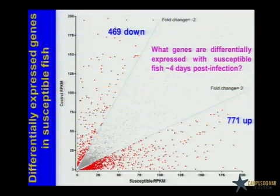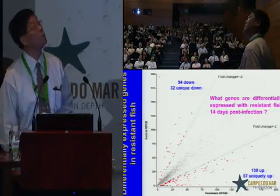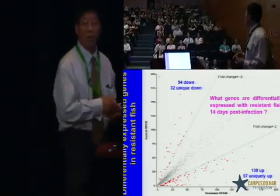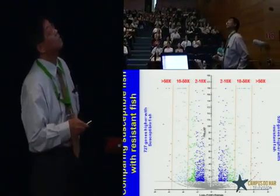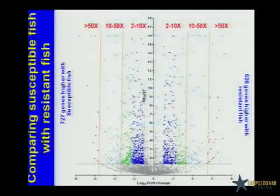Clearly, with BSR-seq, like RNA-seq, you can very easily study genes up- and down-regulated. In this case, within susceptible fish, you have over 771 genes up, 400-some genes down. Very similarly, in resistant fish, you have 130 genes up, 94 genes down, and so on, which is what very traditional RNA-seq can do. What's important is that 57 genes are uniquely upregulated in resistant fish. When you compare resistant and susceptible fish, clearly you can see the differences. On this side, each dot represents one gene upregulated in resistant fish. On this side, upregulated in susceptible fish.